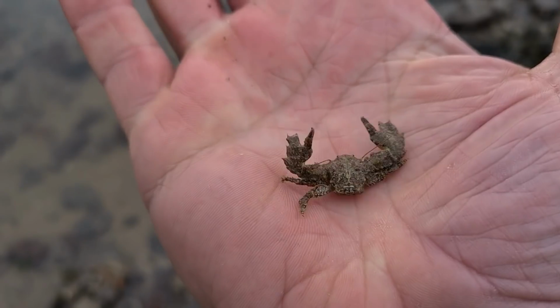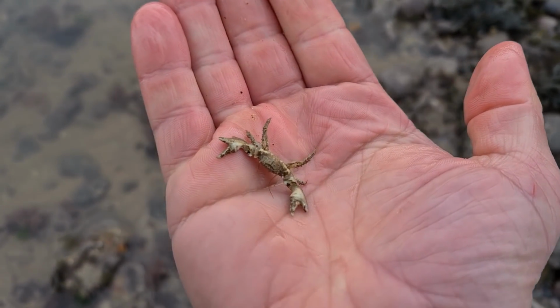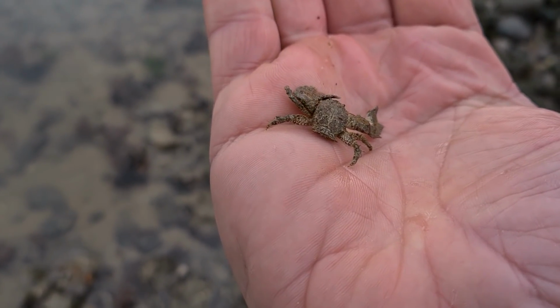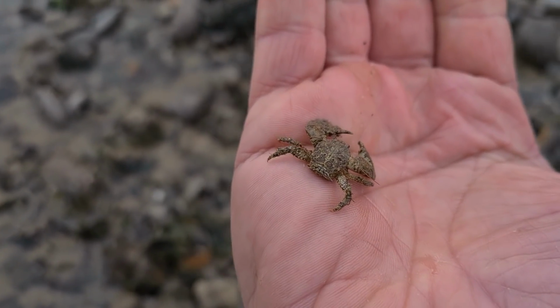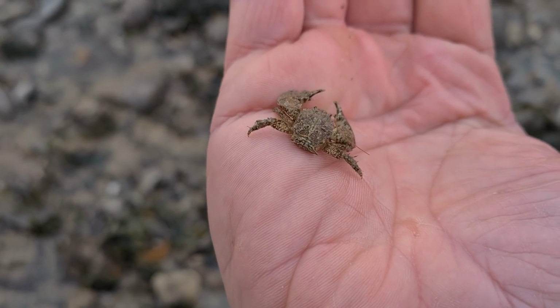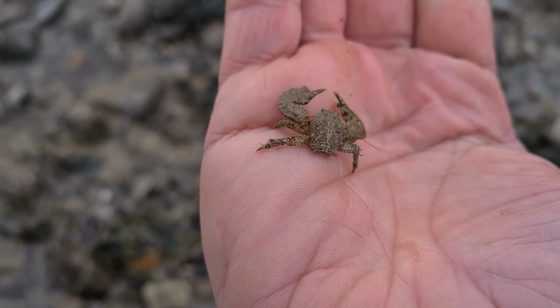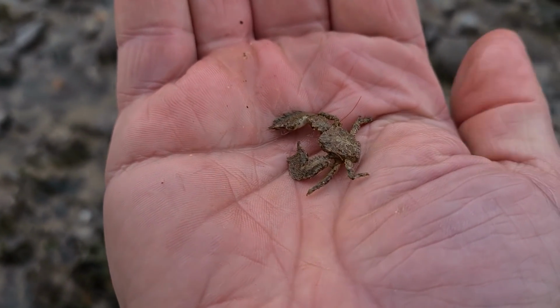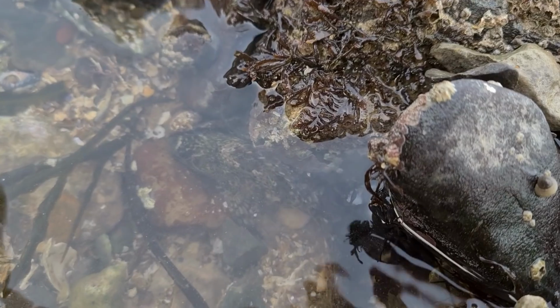And there is the old Broadclaw porcelain crab. Little filter feeding crabs. Fantastic little guys they are. You've probably seen them on other foraging videos. They lay very, very flat under the rocks, hide away. Little filter feeding crabs. Look at that, fantastic.